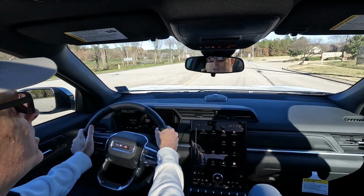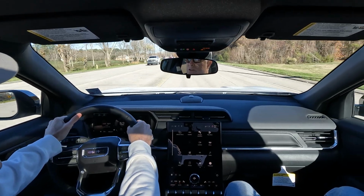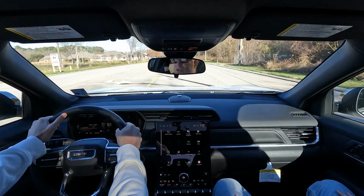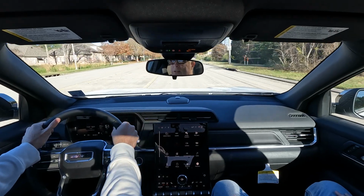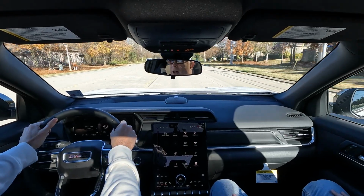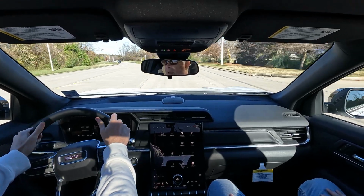Now, you're not buying the Terrain expecting neck-snapping performance. So don't be surprised if you hop in one and it doesn't just fly down the road. But I'm easing into the pedal and it's getting up to speed just fine. I don't think it's going to be an issue for people who are wanting something like this because they're not looking for a ridiculous amount of performance. It's funny to see what people have to say sometimes about the horsepower numbers on these vehicles. I am curious, what do you think the horsepower rating should be if you think this Terrain doesn't have enough?